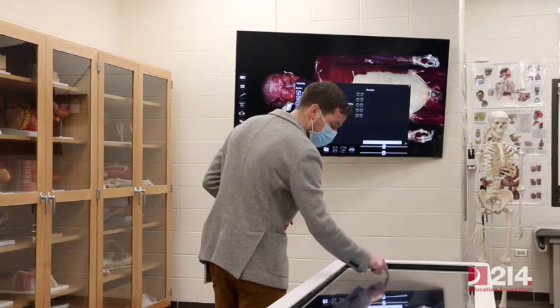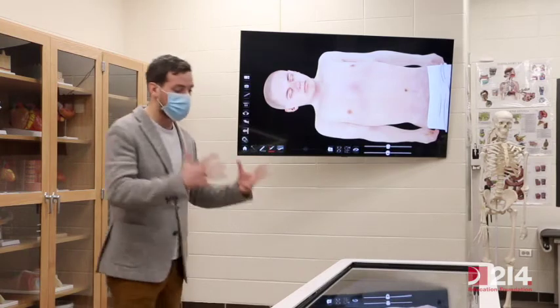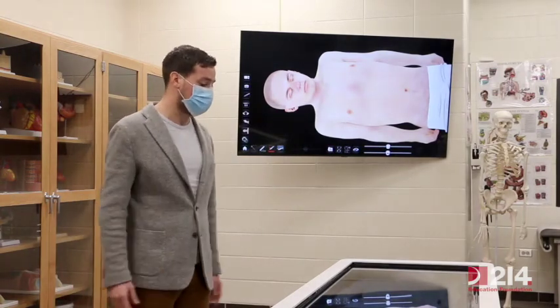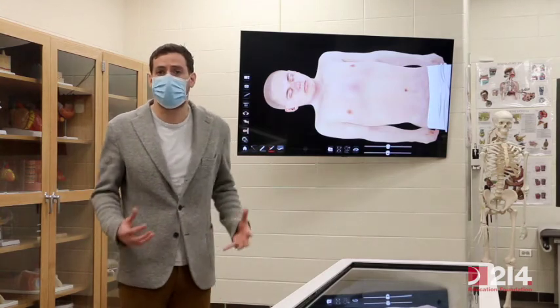We do occasionally take students to cadaver labs, but we're not able to take everybody. And so this provides really an experience that students in the area would be fortunate to have.